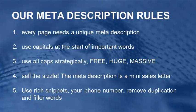Sell the sizzle. It's like a mini sales letter. So what you're really selling is the click, not necessarily the product. You need to give people a reason to click you over the competitors. And remember, simple things like adding your phone number into the meta description can make a huge difference. And it's not just in the search results that meta descriptions show up. They show up on social as well. So often you'll see stuff shared on Facebook that doesn't have a meta description set, and it doesn't really have any information to entice you to click through.